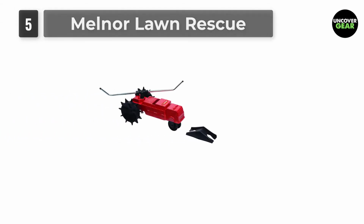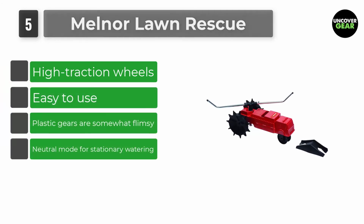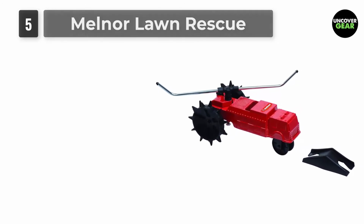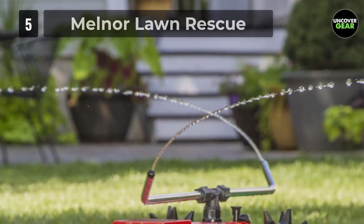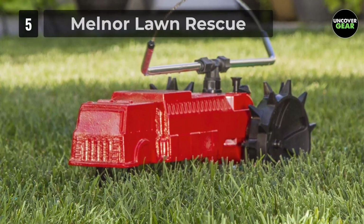Number 5. Melner Lawn Rescue. The Melner Lawn Rescue features a pair of adjustable rotary arms with a spray diameter of between 15 and 50 feet. It's backed by a lifetime warranty, and a portion of each sale is donated to the National Fallen Firefighters Foundation. Self-propelled sprinkler follows a path you create using your existing garden hose and automatically shuts off when finished.